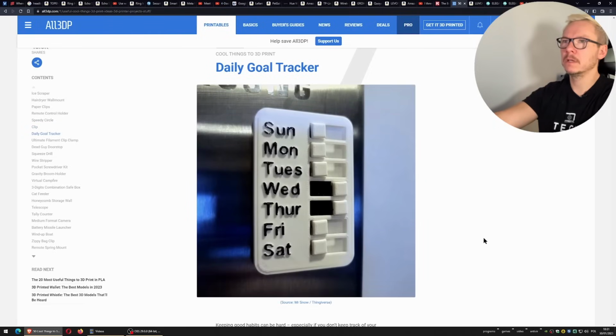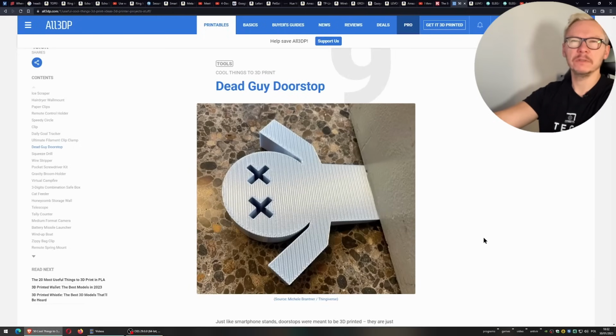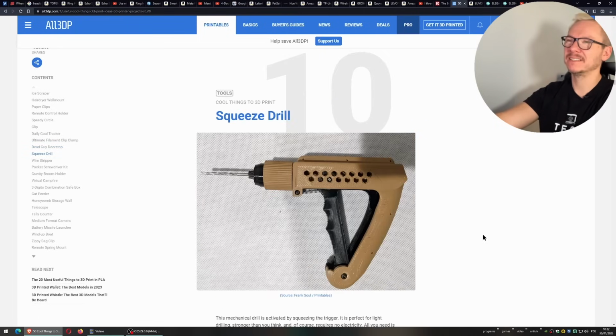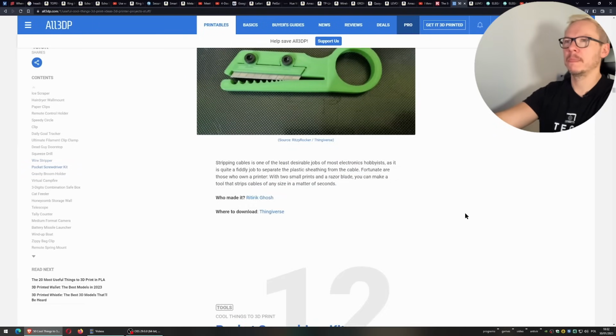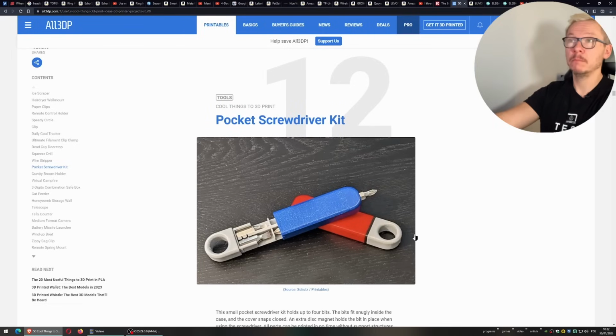Some clips, digital goal tracker. I'm looking for something interesting. Dead guy doorstep. Yeah, you can make a fancy doorstep like this. Squeeze drill. There is a spring inside. Interesting. So you press this and the drill will rotate. Interesting. Wire stripper. That is freaking handy. Very handy. Pocket screwdriver kit. Yeah, I would love to have something like that.